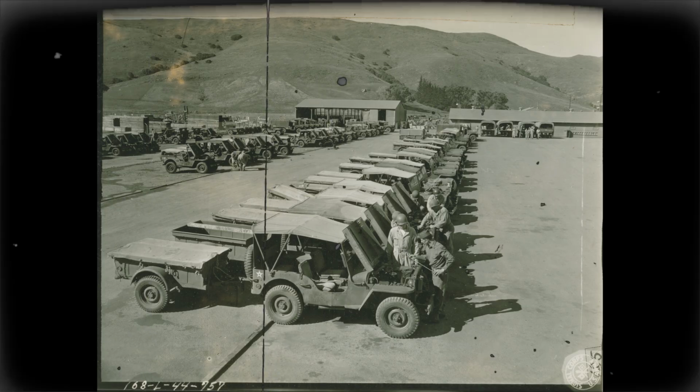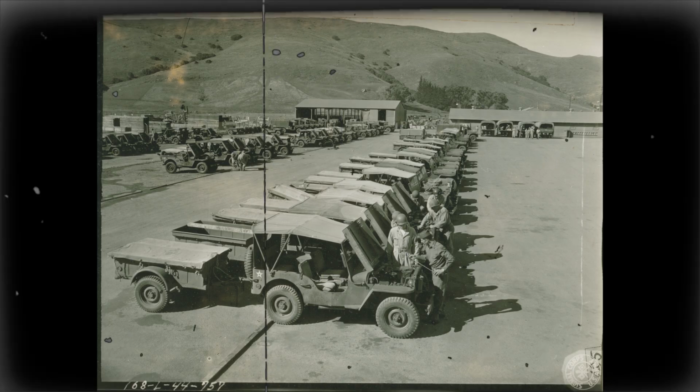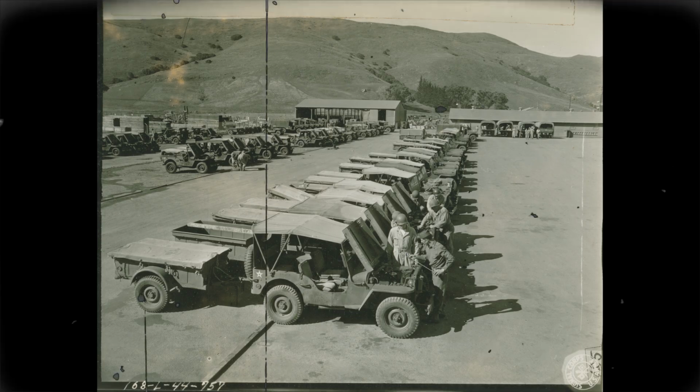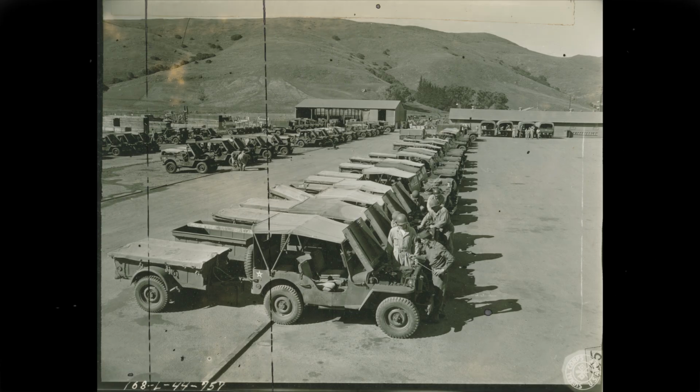Another veteran added, "The worst moment for me was realizing that America was producing more Jeeps in a week than Germany produced Kübelwagens. That's when I knew we would lose, not from any particular battle, but from simple mathematics."